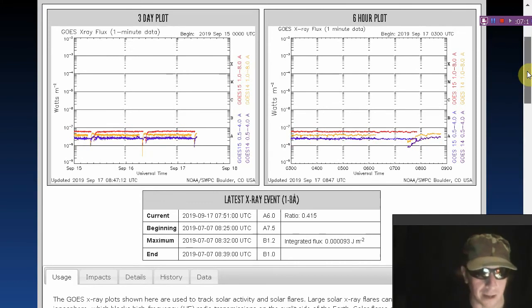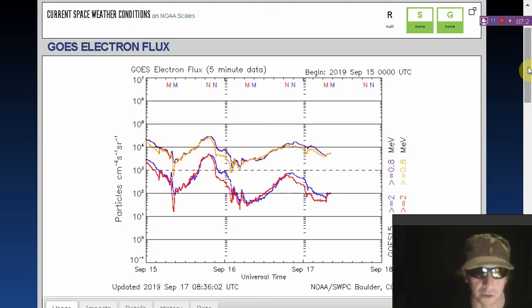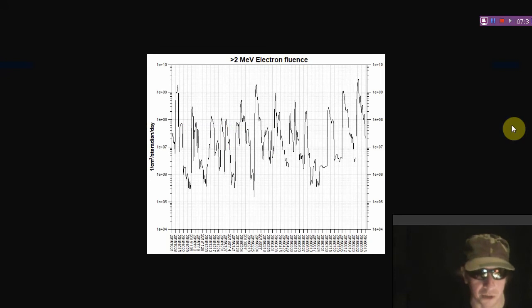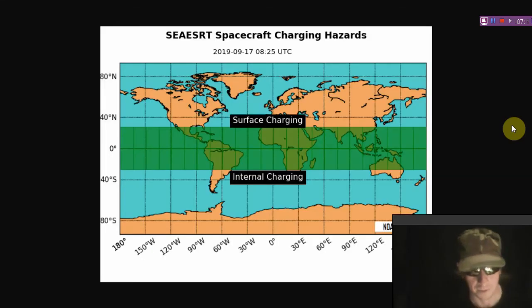We see some oddities there in the X-ray flux. Nothing to really write home about. No X-ray flares even in the B-class range since July 7th. There's the GOES electron flux. And at more moderate levels here, nothing resembling charging hazards. The relativistic electrons at the greater than 2 mega electron volts has calmed down a little bit also into more of a nominal range for that. Again, charging hazards are pretty much non-existent.